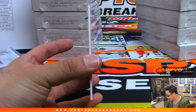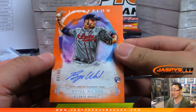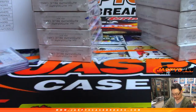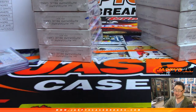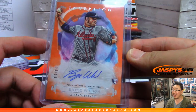Behind Trevor Richards is nice Bryce Wilson, 16 out of 50. Bryce with an S. I'm not sure how I feel about that. That goes to Chris Garosi and the Braves. What are your thoughts on Bryce with an S?